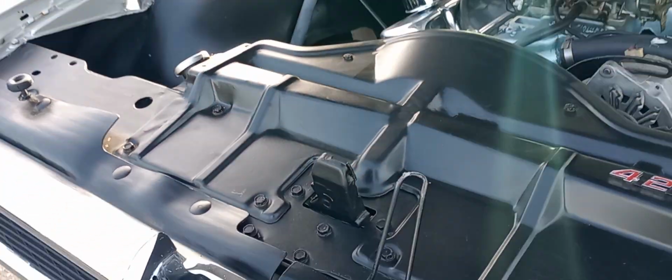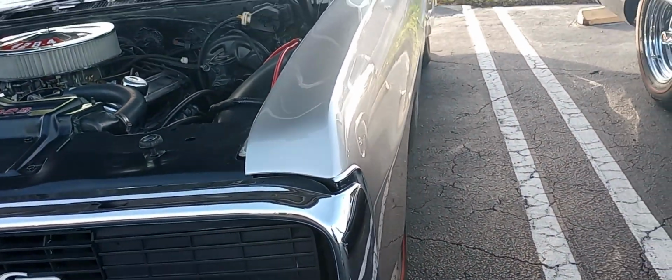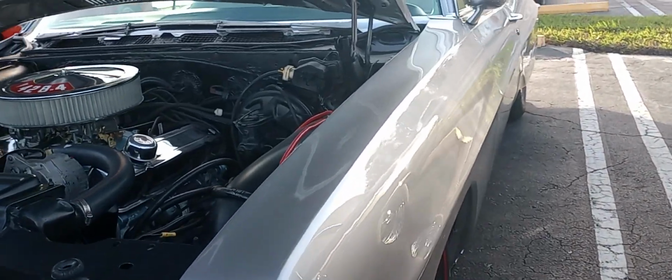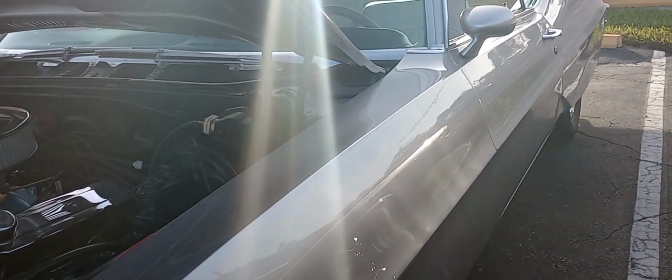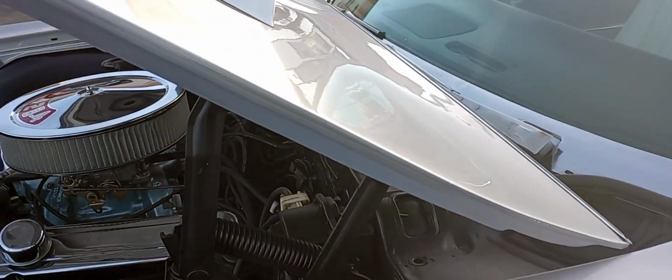Very nice. And taking a look down the body, you'll see that the body is very straight, very pretty. The silver color looks really good in this morning sun here in Englewood, South Florida. Hood-mounted tach. Oh, gotta love it. Look at that.